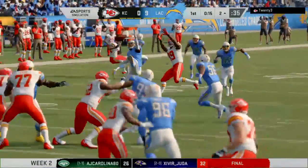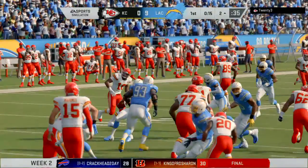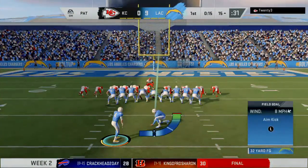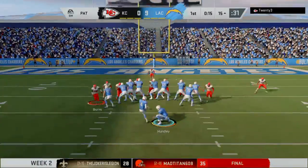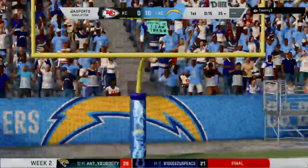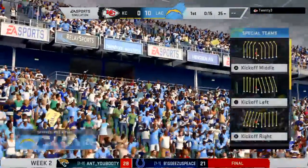They love when those short throws come and those eyes get real wide, don't they? How about the anticipation on the play? Reading, reacting, and then the ability to catch the football and take it in the opposite direction. Extra point by Badgley, up and good. And the lead grows to 10-0.